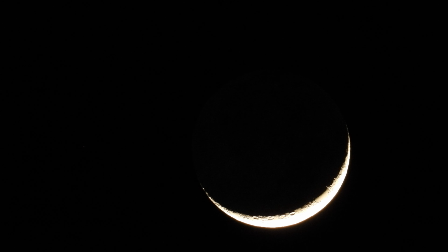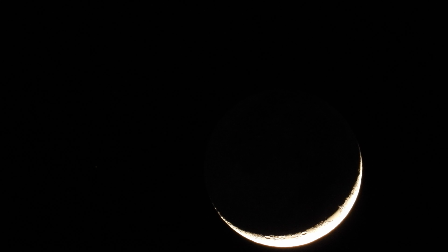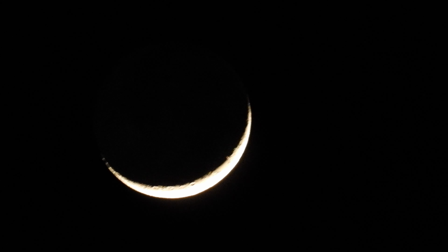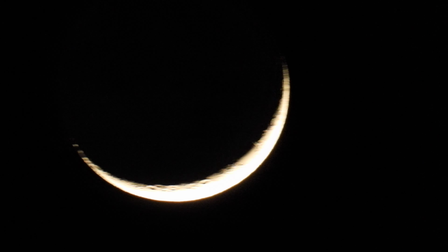Look at that. What's that passing there? We'll have to have a look at that later. Something just passed the moon. Let's get closer in. It's a shame I wasn't more zoomed in. We'll have a look anyway.